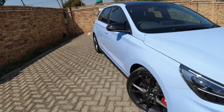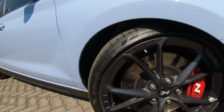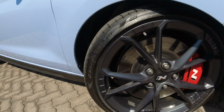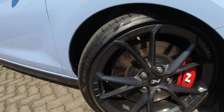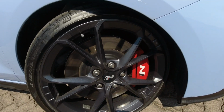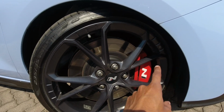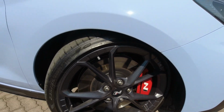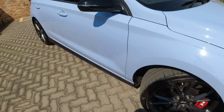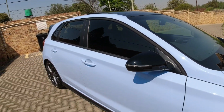It looks absolutely cool. You have these really cool looking wheels, 19 inches in a sort of satin black grayish finish. They look absolutely cool on Pirelli P Zero rubber, which is an absolutely track focused tire. You have red brake calipers with the N logo right there. The disc brakes are about 360 millimeters in diameter with a single piston brake caliper, but it does offer some crazy stopping power. 235 section front tires, which is decently wide. You have these gloss black mirror caps rather.